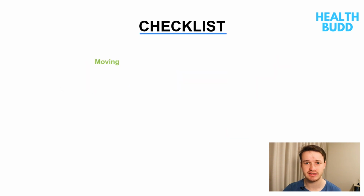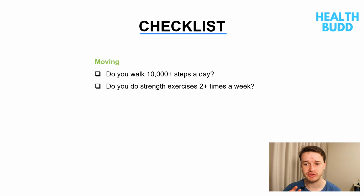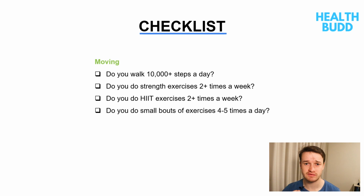So our checklist for exercise is, are you doing 10,000 steps every single day? Try and get roughly, doesn't have to be exactly, but as many steps as you can. Do you do strength exercises 2 times a week? We want to be maintaining our strength as we get older. Doing high intensity exercises as well 2 times a week to maintain our heart health. Do small bouts of exercise 4 to 5 times a day.